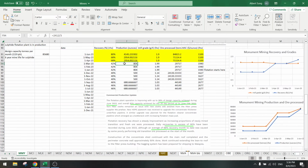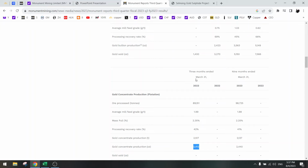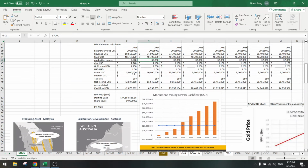So this 800 here, that's coming from here. 2,400 production in first quarter. So 2,400 divided by 3 is 800. Now I use this formula, right? Let's see what happens if I do this. It's the same, 800, based on the recoveries, mill grade, and ore processed. So this is correct, this calculation. So they're producing probably right now at 37,000, maybe even more ounces per year.